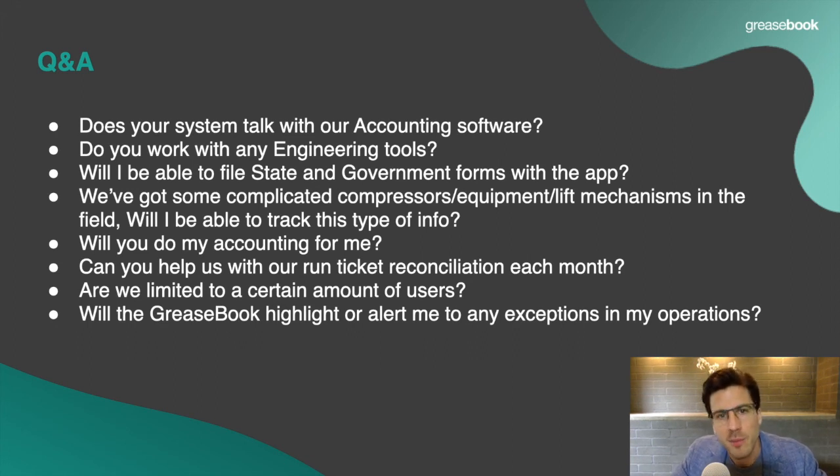So we've got some complicated compressors, equipment, and lift mechanisms in the field. Will I be able to track this type of info? Absolutely.